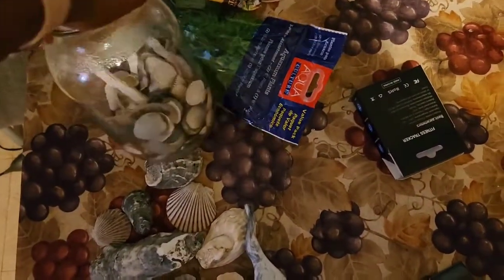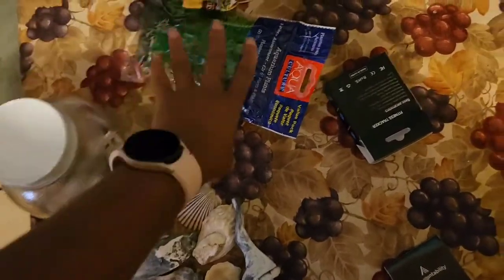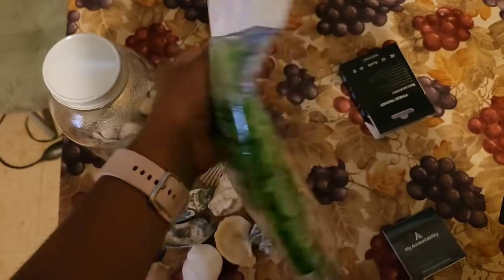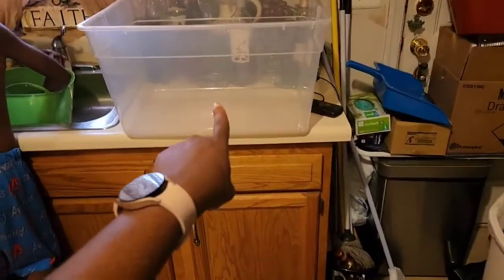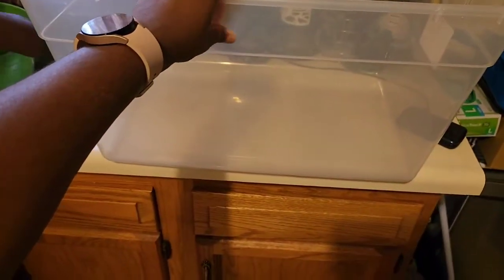And got these on Dollar Day at Goodwill on Sunday. So, bam, got seashells for a dollar. These were the little plant things we got. They were like $5 at Walmart. That's the bin. It's a better view of the bin. This was also a dollar, not Walmart, but Goodwill on Dollar Sunday.